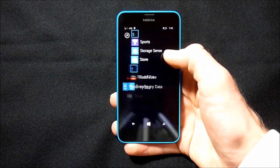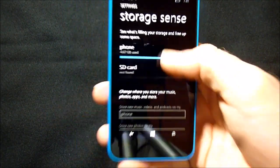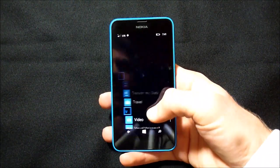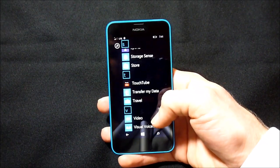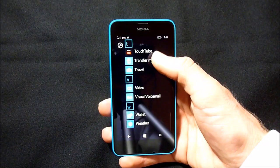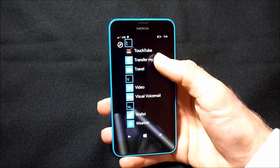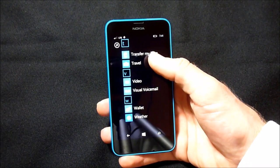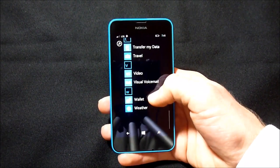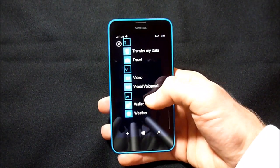Microsoft Sports, and then there's Storage Sense, which is where you learn about your free space on the phone. I think a lot of it's taken up by games and things. TouchTube, I downloaded. It's basically the YouTube app. Transfer My Data helps you transfer your data, just like it says, from your old phone, so that's nice. And then Microsoft Travel, Travel News, Travel Tips, all that stuff. And Visual Voicemail, Microsoft Wallet, where you can make payments, I believe.